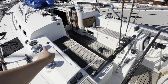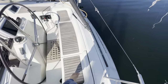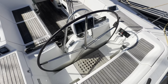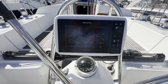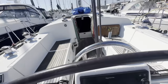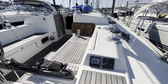Nice big cockpit. And then in here, 2 propane. On the back here, this folds down and becomes a swim platform. With new electronics. This side. And then also on this side, autopilot and then a spare.